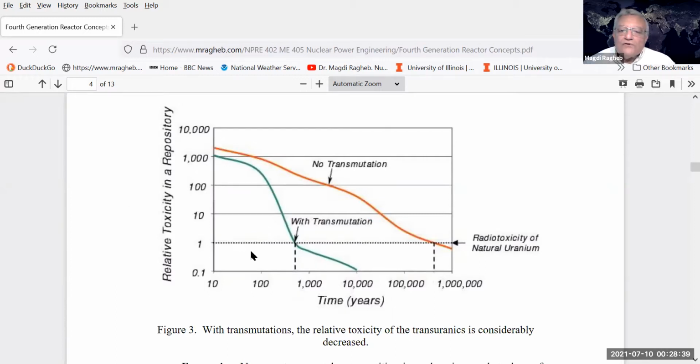You'll find that if you use the 4th option, you transmute the produced heavy elements, the actinides, and in that case, you reach the level of toxicity of the natural uranium that you mined in the first place from the ground within 500 years. With the existing systems without transmutation, it will have to be 200 or 500,000 years before you reach the same level as uranium that you extracted from the ground. So we'll not be doing any harm to the environment.